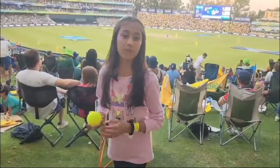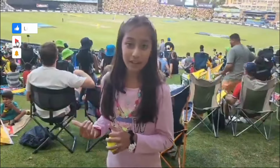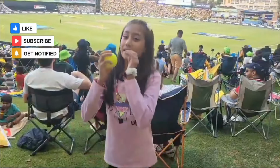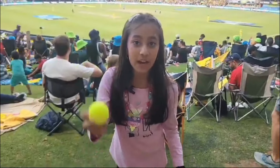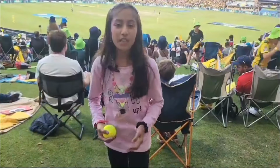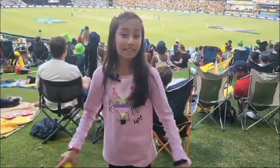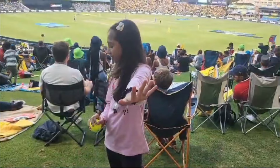So now, I'm going to tell you about the batsmen. When the batsmen come to the crease, the other team's bowlers get nervous. When the ball is coming, the bat gets eyes and hits the ball out of the stadium. Our South Africans' batting and bowling is amazing. And the fielding, don't even ask about that.